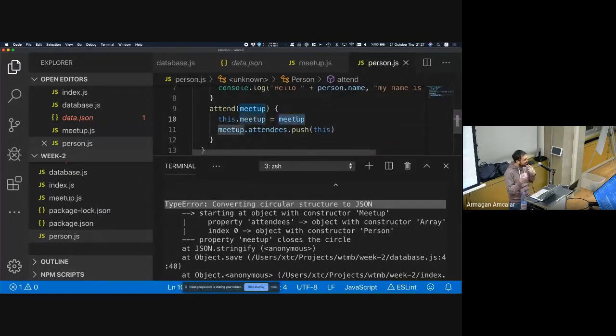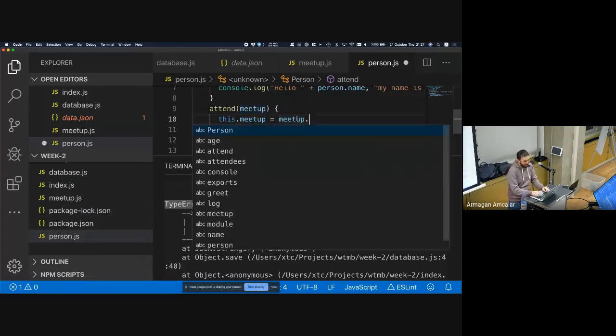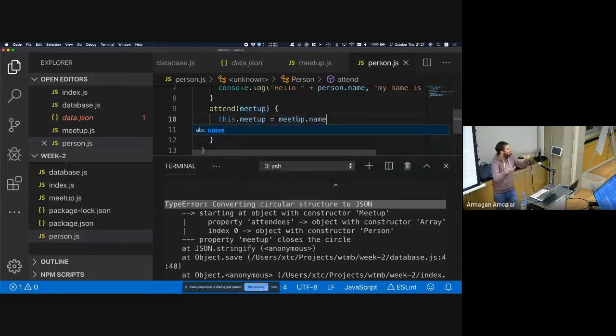For me, we just save the whole meetup, but we just need to know which meetup I attended, so I'm just going to put that name here, convert it into a string. So not the whole full meetup class, but just the name of it. Just for today's ease. So this will just save the meetup's name as a meetup into the person, and this will break the circular structure.